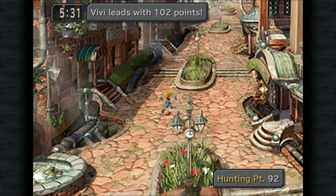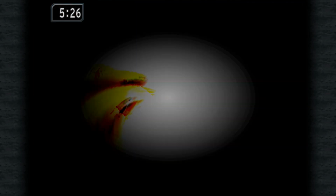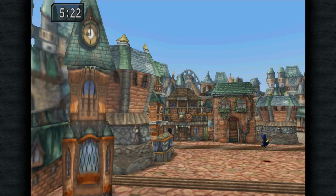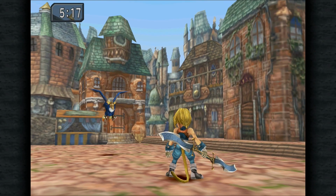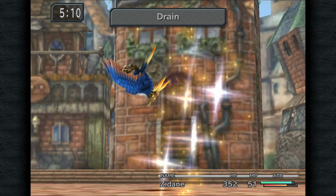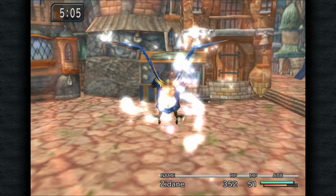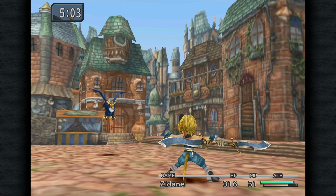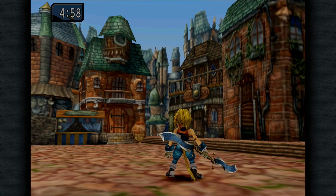Hey, come back. That's more like it. So the aim is to reach the square at 4 minutes 30. If we reach it before that, we'd have to leave it and come back because the monster we want to kill doesn't spawn until then. But it looks like we're going to be okay.